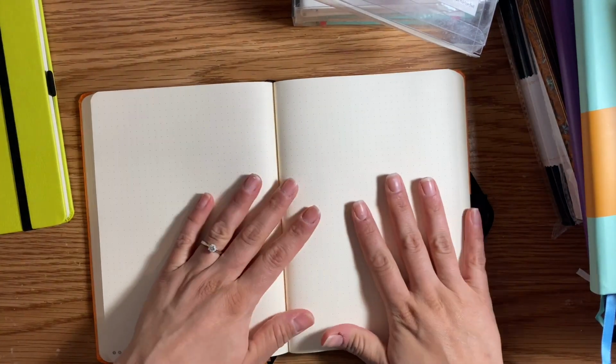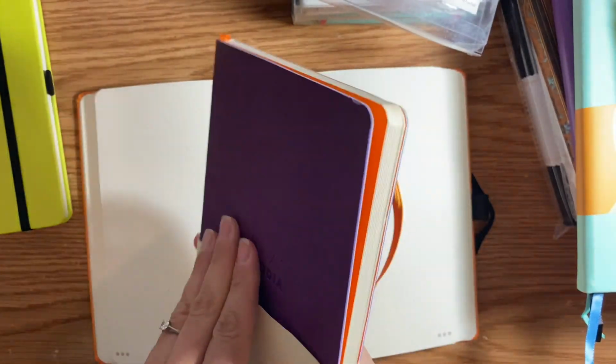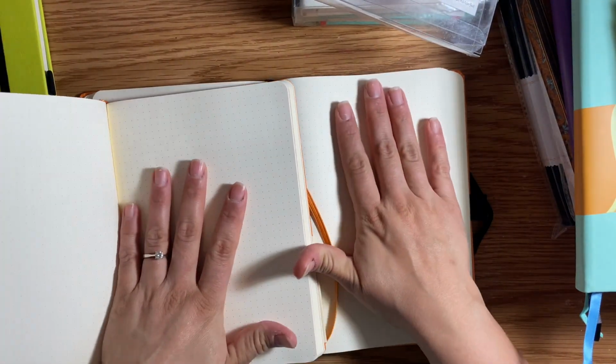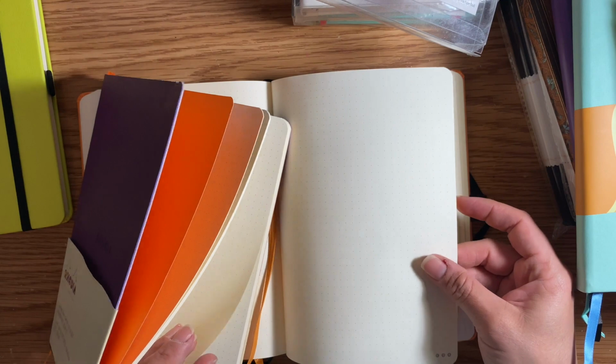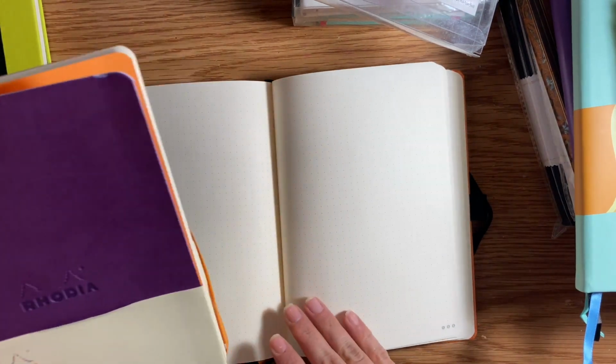The other thing I can say for sure is that this paper, and the reason why it's one of my favorites, is because again, the paper is so smooth. If I were to take out the Rhodia notebook and compare it, it feels almost as smooth, if not smoother, than the Rhodia. It is a nice paper, you guys. Yeah, it is smoother than the Rhodia paper.